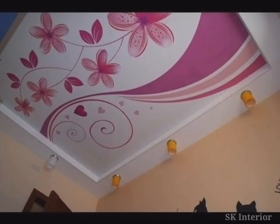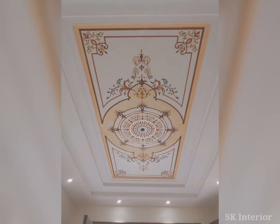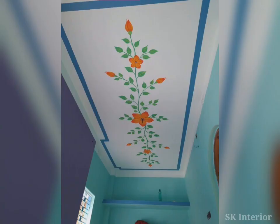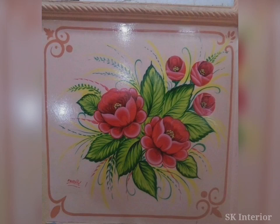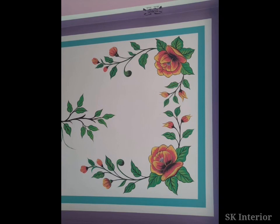is looking beautiful, and the most popular types of ceiling wall art paint are flower wall art, and many more you can choose from. Because the imperfection is better than wall art, stain and gloss finishes highlight wall art painting for ceilings.